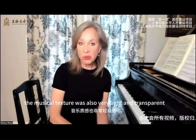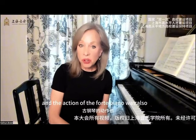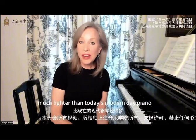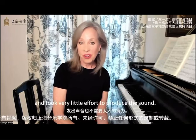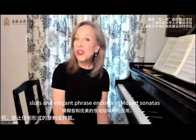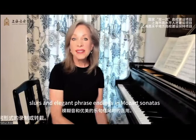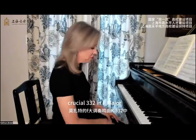The musical texture was also very light and transparent, and the action of the forte piano was also much lighter than today's modern day piano and took very little effort to produce the sound. You will see the use of the wrist in producing the slurs and elegant phrase endings in Mozart's sonatas, Hoboken 332 in F major.